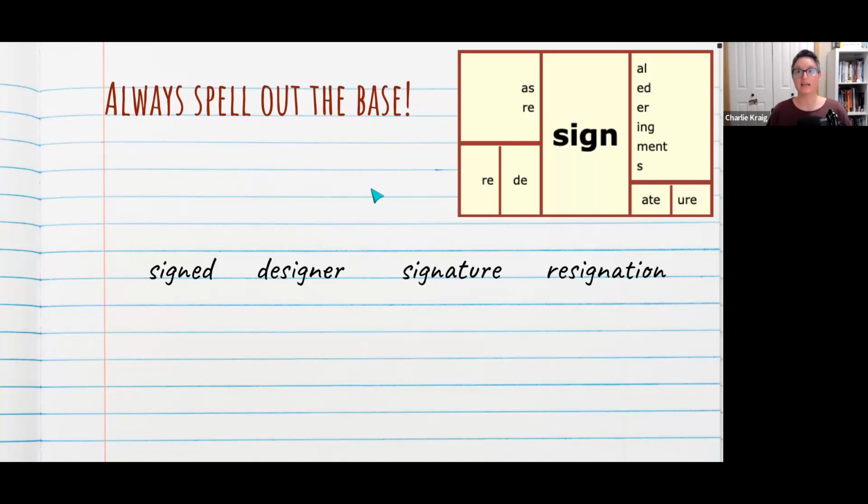So you're really emphasizing this idea of this is the base, this is the morpheme I'm adding to the base, and this is the magic that's happening to get the spelling over on the other side of it.